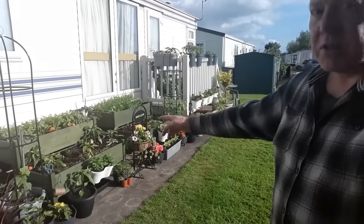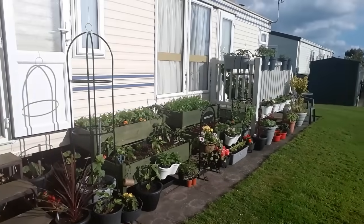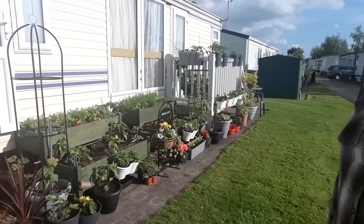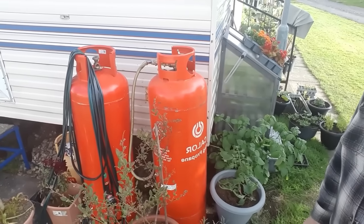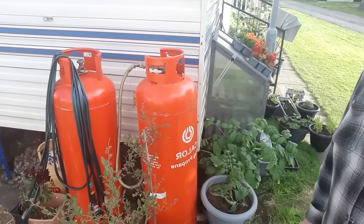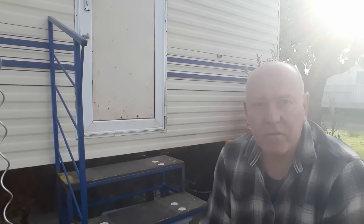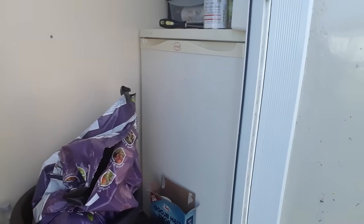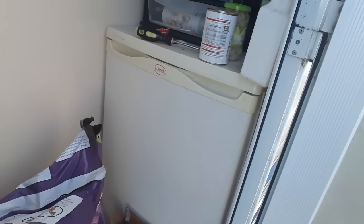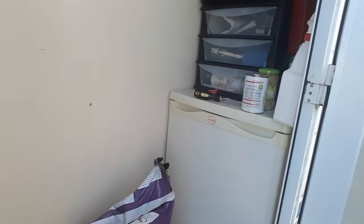You've already seen the vegetable garden that we've set up, and that is doing really well, considering we set all that up in only 3 weeks. And they're the gas canisters, 47 kilogram propane, and we got 2, so we'll not run out. We've also got a storage area on the back of this caravan, which is separate from the inside area, and it's quite useful. Because apart from storing various pots and things, it's also got an extra freezer in there, so we can buy in extra amounts of food and save on fuel.